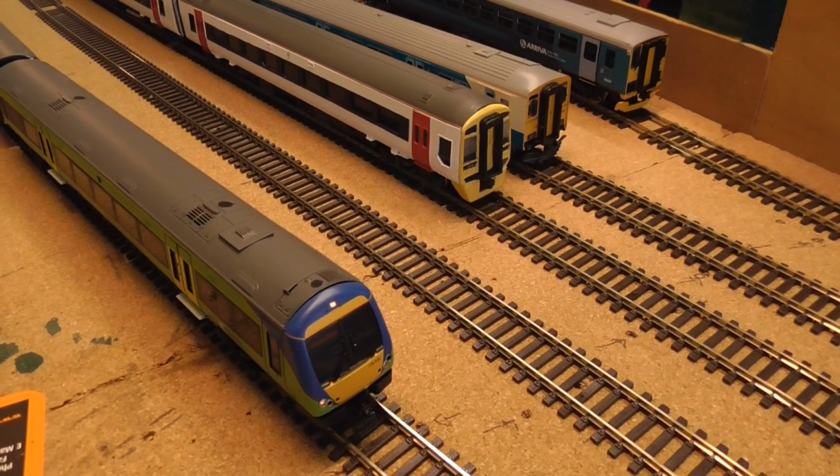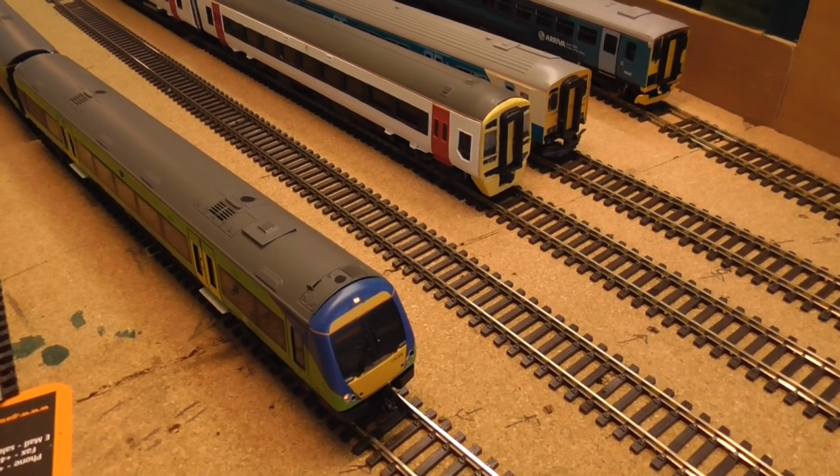Today we are having a DMU running day at the Dolgellau Model Railway Club.